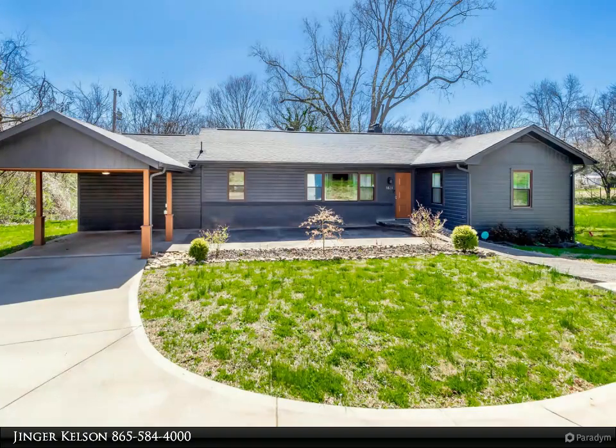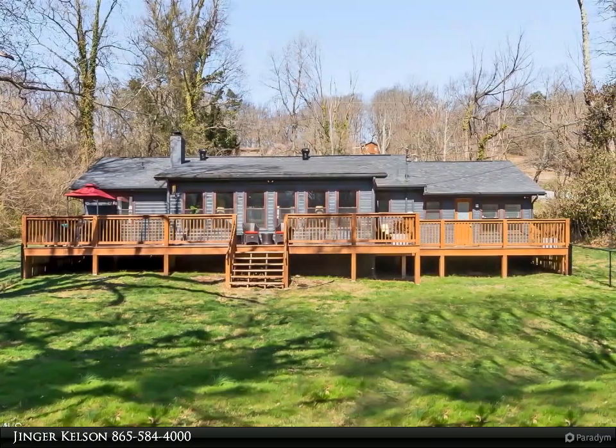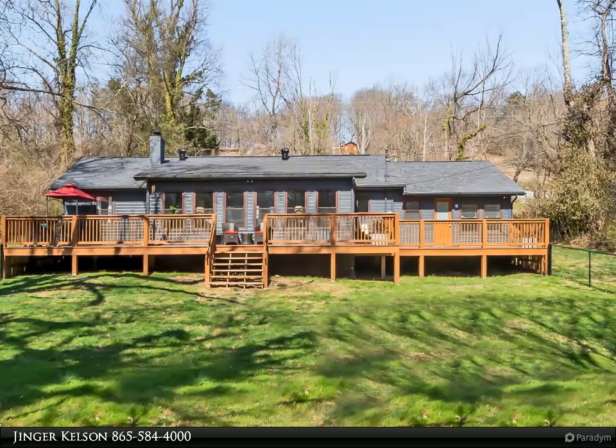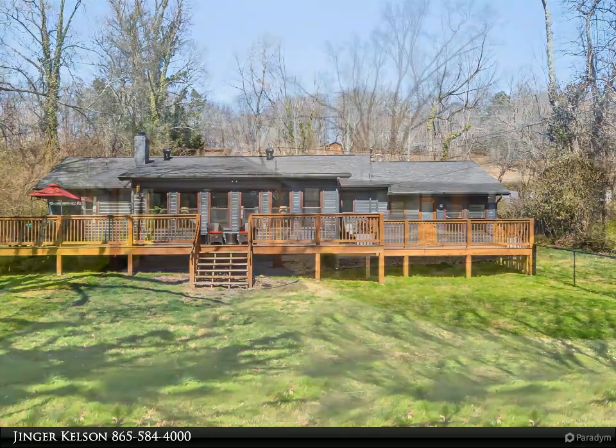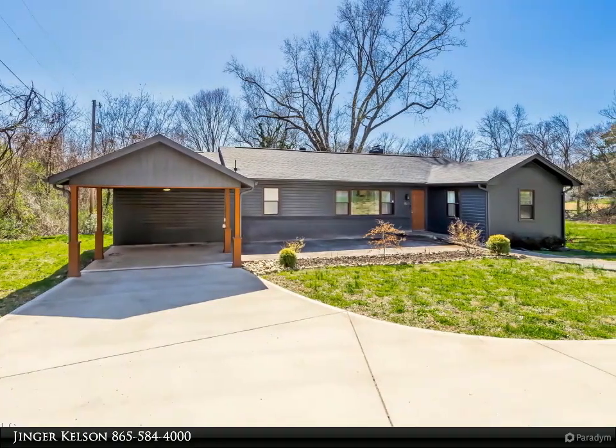Fantastic mid-century modern home. This one-level, 3-bedroom, 2.5 bathroom was completely renovated in 2020. All the amenities you desire in 2023 but with all the character of 1960.